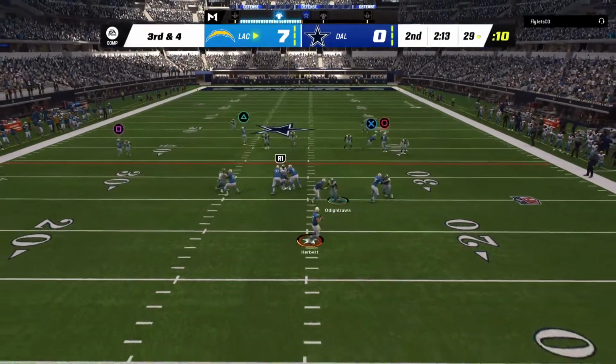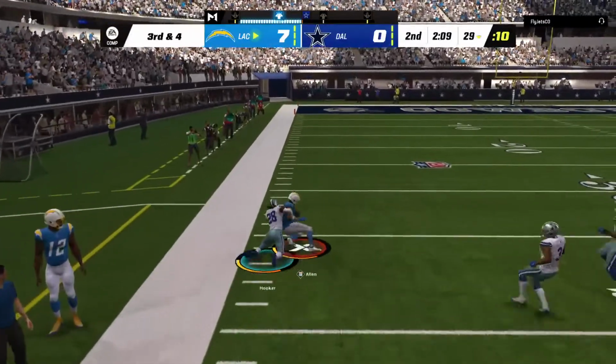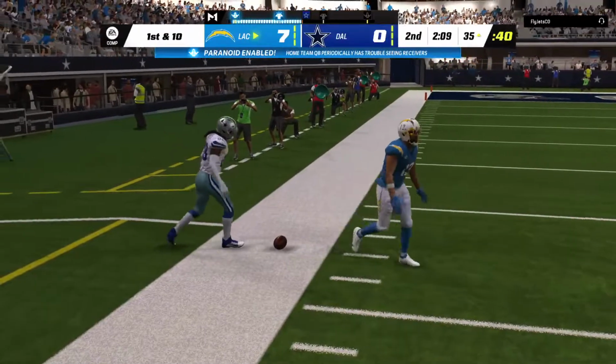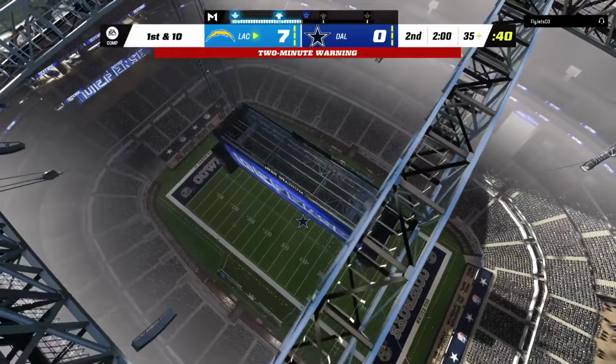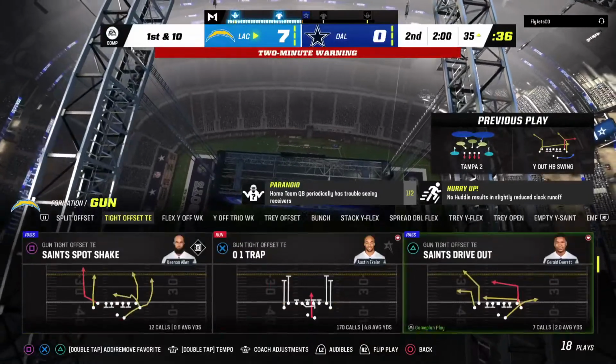Here's Herbert, and this is caught. First catch for Keenan Allen, and he's going to get this down to the 35-yard line. An excellent gain, 35 yards. First down, Chargers.